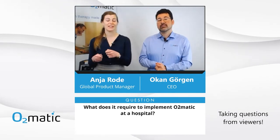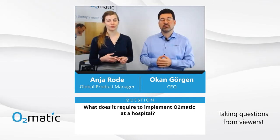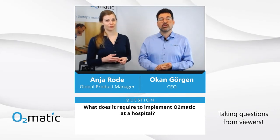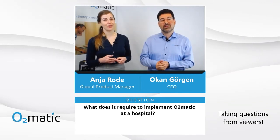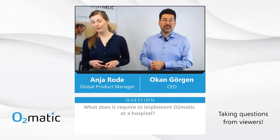Exactly. To set up the device and implement it, it's a standalone device. You can plug it into all the existing oxygen sources. You can use standard equipment. So everything should be ready, and everything should be in the box. And we have a lot of guides on our homepage and videos on YouTube on how to assemble the device. So the most important thing, contact your distributor. If you don't know who it is, then write to Automatic. Then contact me.